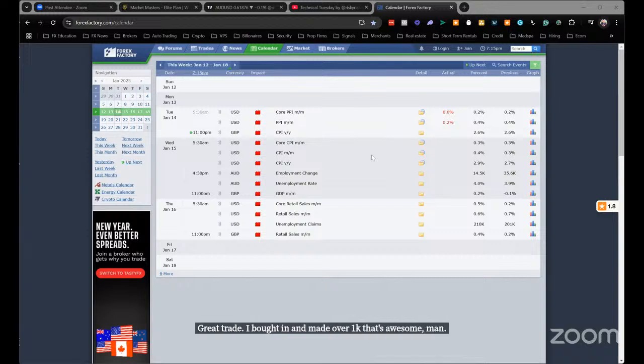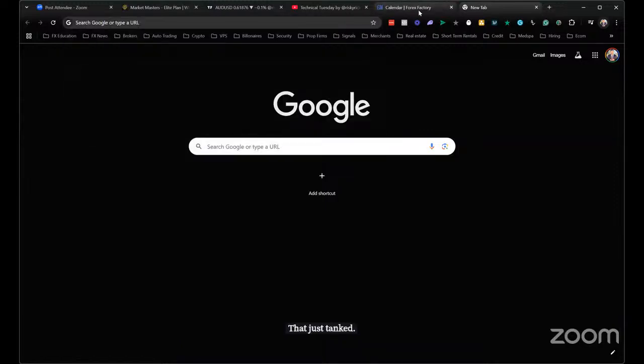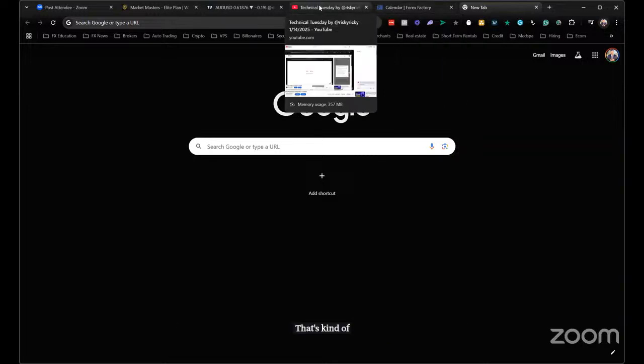That is awesome. That was NQ, not ES, and it just tanked. It was insane. But if you see the precision of that trade, that's kind of what I'll be going over today.